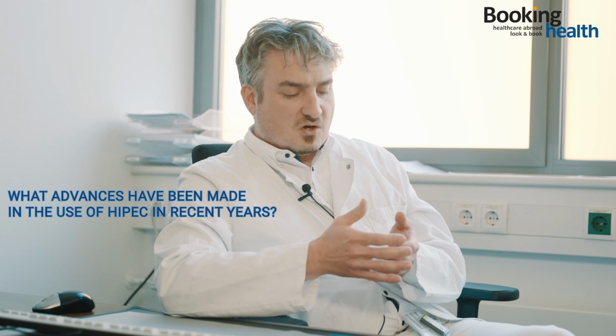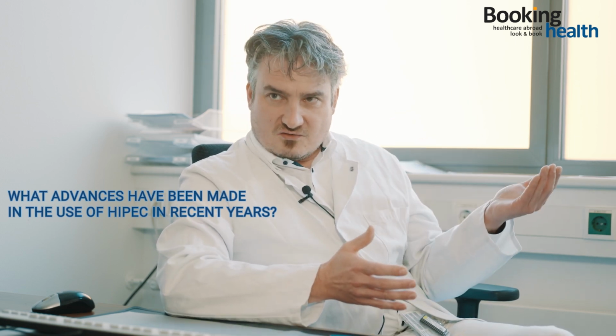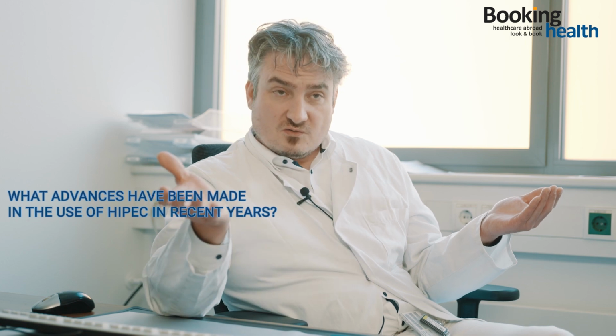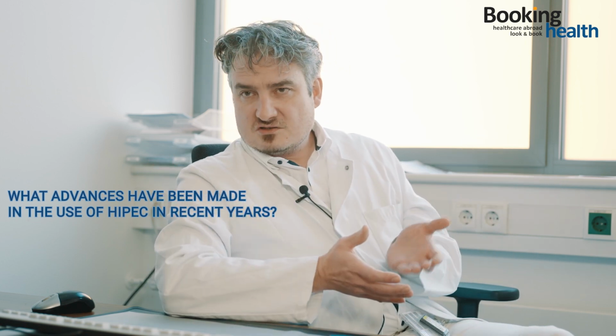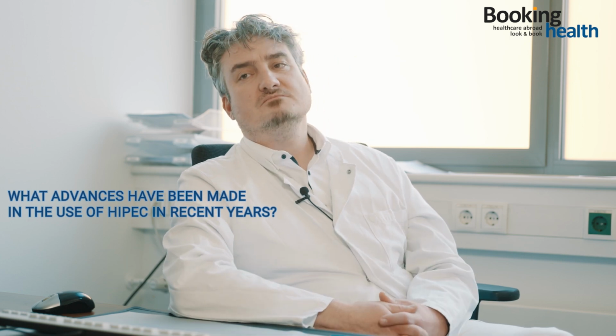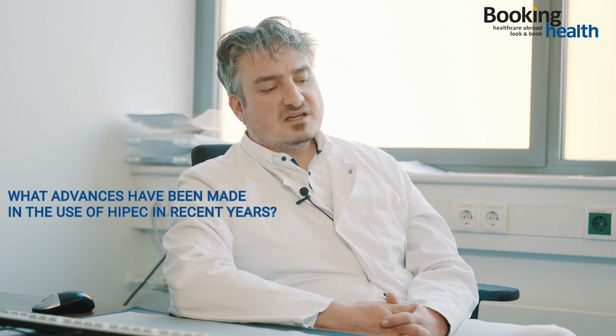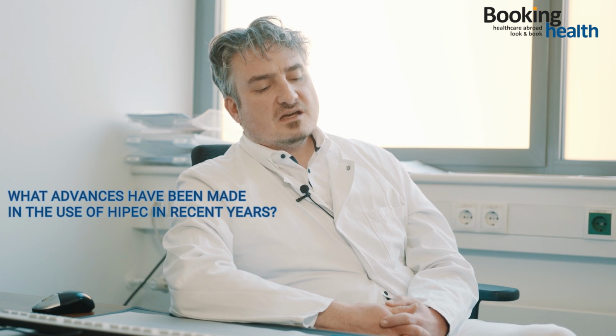For example, a few years ago, HIPEC for colorectal cancer was only 30 minutes, and at some point it was necessary to admit that the treatment had failed. The duration of HIPEC is now 90 minutes. A different cytostatic drug, mitomycin C, is used. So there are a lot of changes in the use of HIPEC, and this is not the end yet. We are working hard to improve the process.